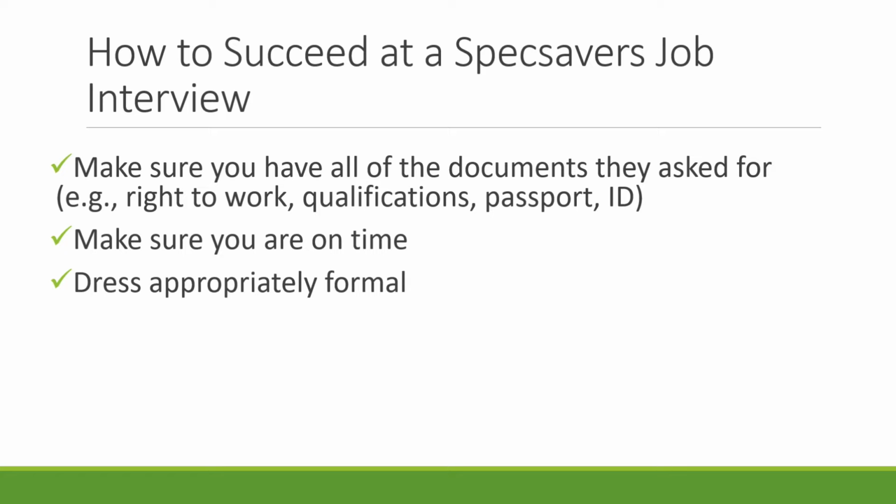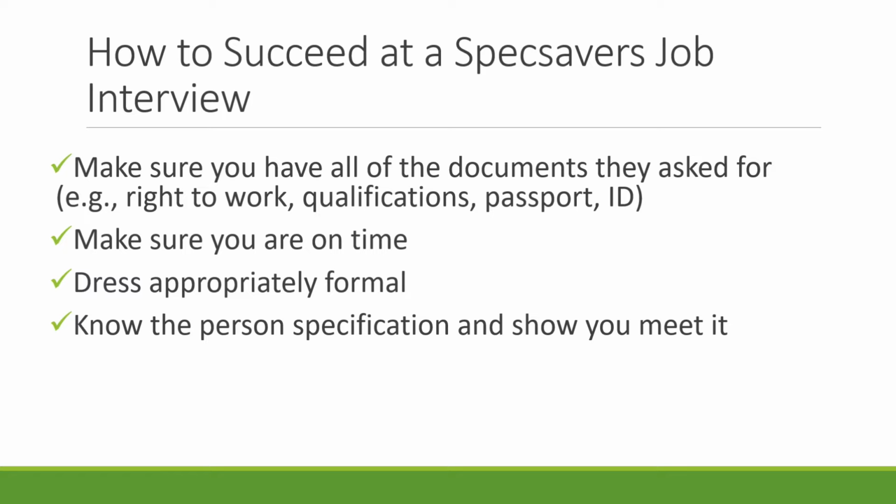The next thing, make sure you dress appropriately formal. This is an interview. Take it seriously. If you turn up dressed informally, it will count against you. The next thing you want to do is know the person specification. So take the time to really read the job description, read the person specification if they provide one, and show them that you meet it.